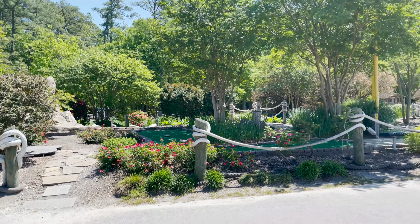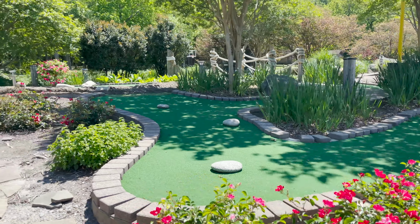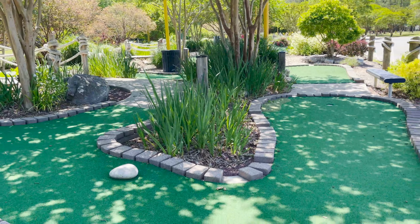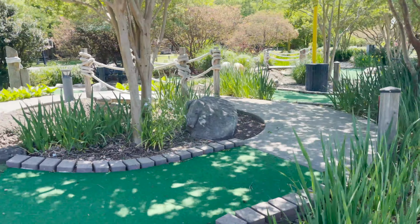A couple other things they have is an 18-hole mini golf course. That there is an extra fee. I forget what it was, maybe $5 or something like that, to play a round of mini golf. It's pretty fun. We did it one time. We don't do it all too often because the kids are a little bit too young to play mini golf yet, but I'm sure as they get older we'll do a little bit more of that.